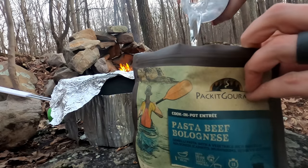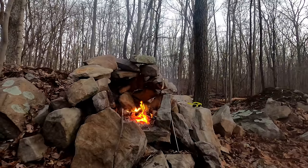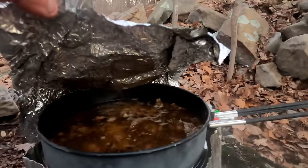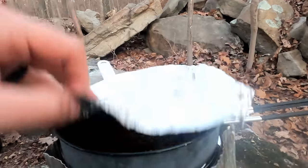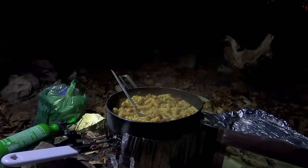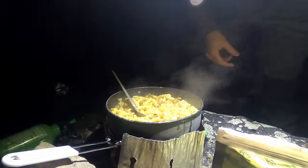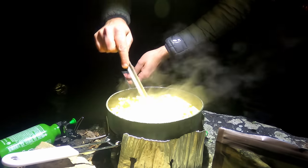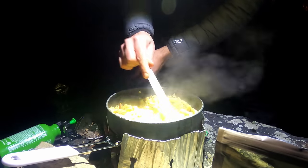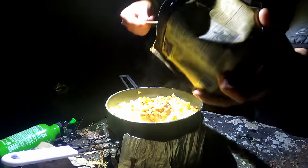And 4 ounces of water. Let that rehydrate. Stare at the fire and wait. Man, that smells good. When that all comes together, it's gonna be good. The sun has gone, but the pasta is still going. Boiled out most of the water. I saw this over here. I'll cook it a little bit more.